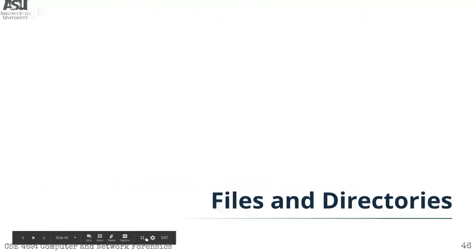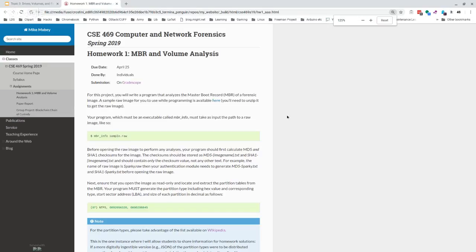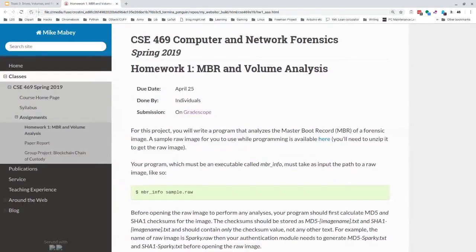Let's talk about your first programming assignment. In this assignment, your mission, whether or not you choose to accept it, is to write a program that analyzes master boot records and volumes. You write a program, it's going to be executable like this, and you have one argument to your program, which is the path to a raw image. We have a raw image for you. Click here, you will download it, but we need to unzip it first because it's basically 40 megabytes of mostly zeros. I wasn't going to post a 40 megabyte file that could be zipped down to 41K.